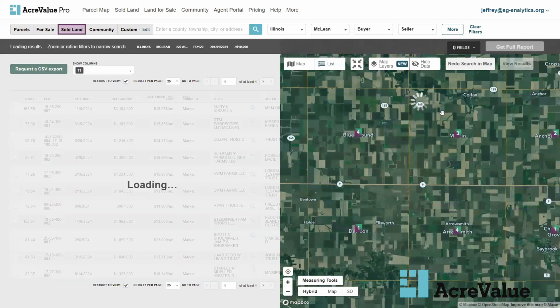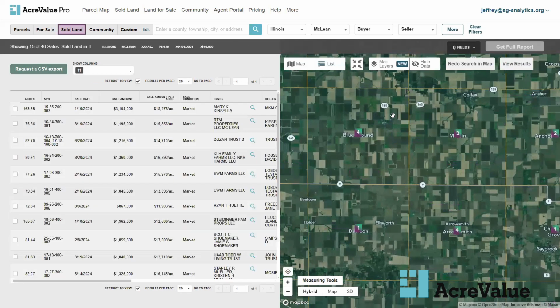So what is my land going for? If I'm looking at farmland in McLean County, we're probably going to be somewhere within that 16,000 an acre, maybe a little bit higher, maybe a little bit lower. And that's where I would start off at as a place for assessing that land value in my area. Now, is 16,000 an acre, is that somewhere where I can justify making a purchase? Maybe so.